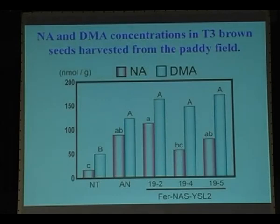We measured the amount of nicotianamine and deoxymugineic acid in brown seed harvested from the paddy field. In addition to nicotianamine, deoxymugineic acid concentration increased in brown seed. The nicotianamine and deoxymugineic acid concentration in T3 brown seed of FeL-NAS-YSL2 lines increased by up to 6 and 3-fold compared to non-transformant brown seed, and to a similar level in the actin promoter HvNAS line.